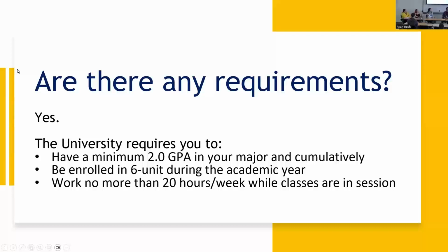Okay, so first thing you need to know is that there are a couple of campus requirements. The first one being that you're enrolled in at least 6 units for the academic school year. This means fall and spring. If you do get the chance to work with us and you're planning on staying over the summer, it's not necessarily a requirement that you're enrolled in classes. But working at the library also does depend on if there is work for you all to do.